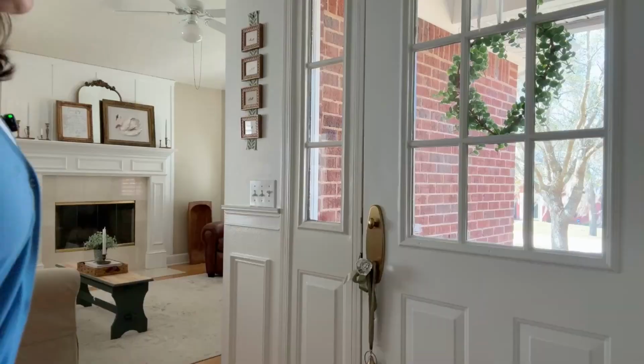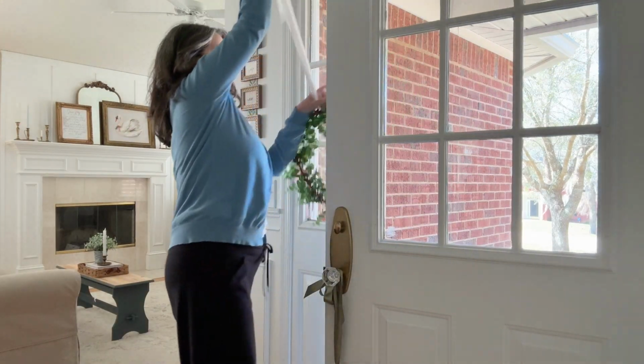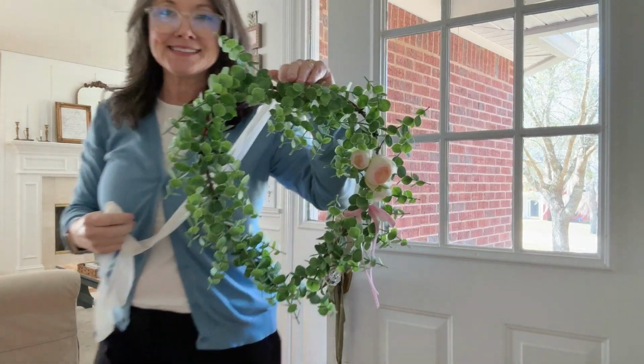We're back home, and it's time to style these scallop beauties. I'm excited to show you what I ended up buying. Time to take this down.